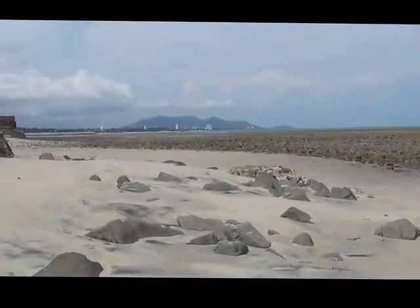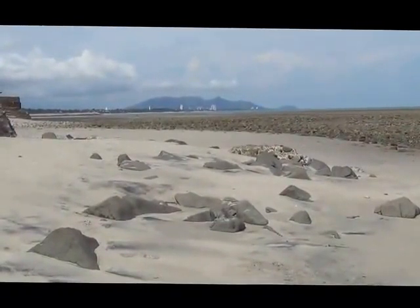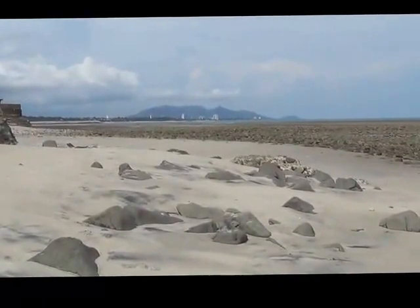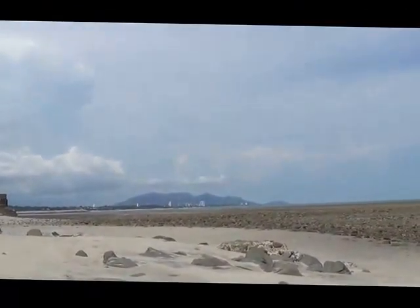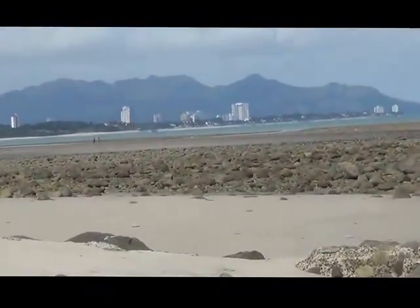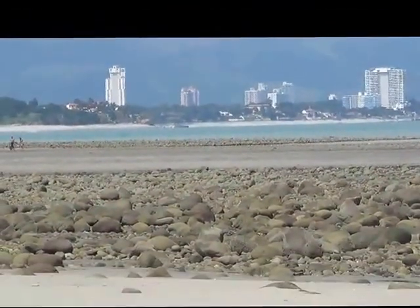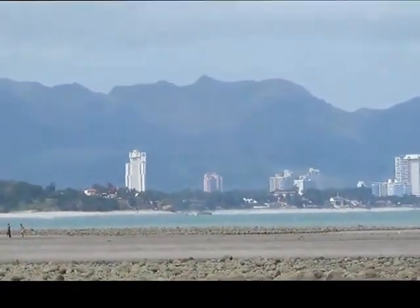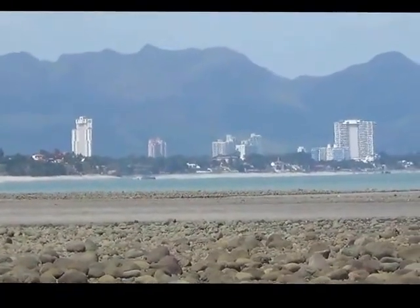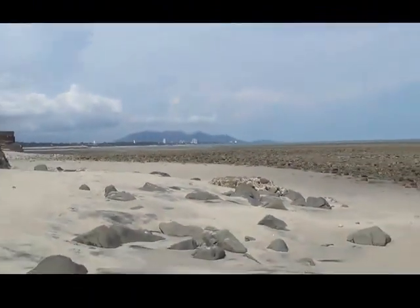Okay, time for another perspective here. Coming back around another little turn here in the beach, and I'm shooting over toward Coronado. You can see some of the high rises. I think what I will do is try to zoom in a little bit. Yeah, there we go. That's somewhere around Coronado, Gorgona. Those are some of the high-rises that are built there where people live. You can see the mountain range in the back. Alright, I'll scan back here.